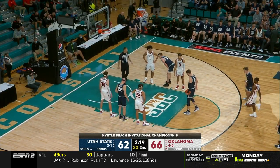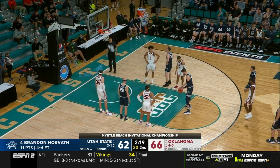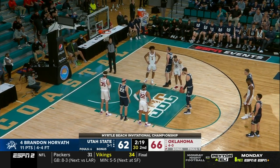I tell you, on the other end, though, Kevin, Horvath was doing a good job of getting in front of Groves. Right now, they're playing behind him a little bit with Bean, and Groves is just burying guys down low. I know you don't want Horvath to pick up a 5th, but somebody's got to front the post with Groves.